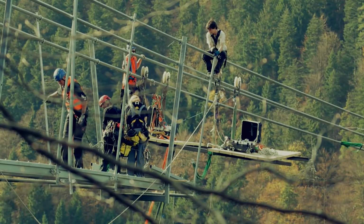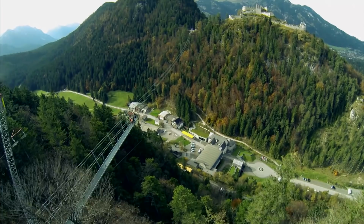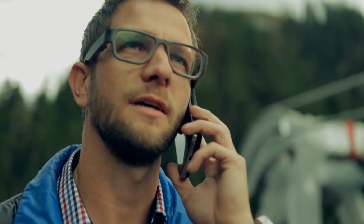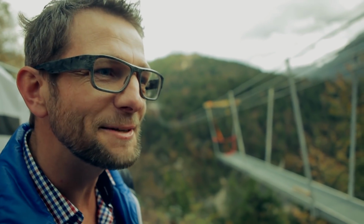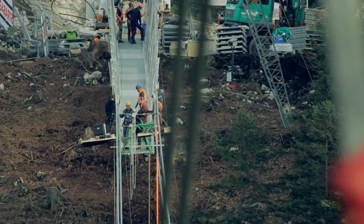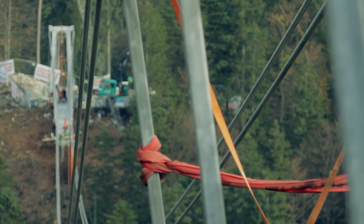Project supervisor Martin Catherine visits the site daily. He's also keeping the investors in the loop. Their patience is being put to the test. I'm an eternal optimist, but to be honest, I'm approaching my limits. We've already had to increase the buffer once. Now we're hoping that the final amount won't be more than 15 to 20% higher than the estimate. So that would be $2 million.